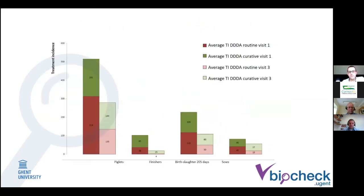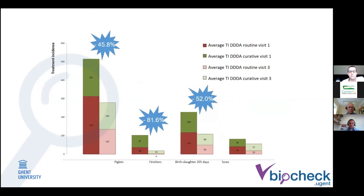Again, herd specific advices, what did it result in? Well, that's the antimicrobial usage. The first is the antimicrobial usage before the start of the study. The second is after. In the piglets, we could reduce with around 46%. In the finishers, with around 82%. And bringing those two together, we have a reduction of minus 52% in antimicrobial usage. And that was done in a time frame of around 1 year.